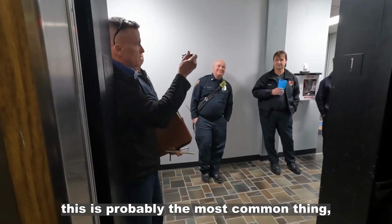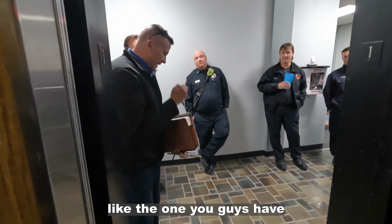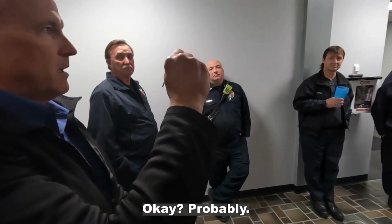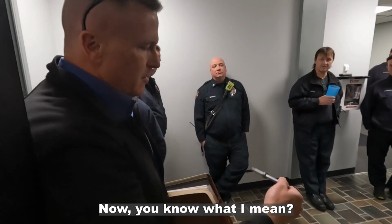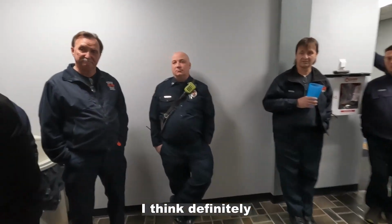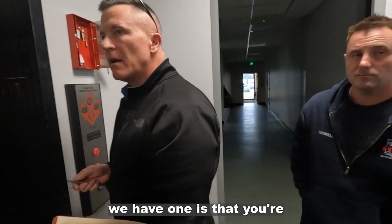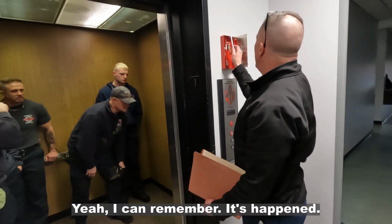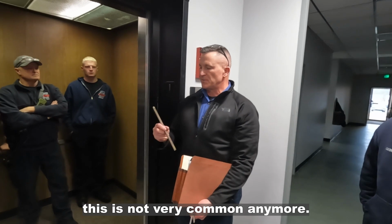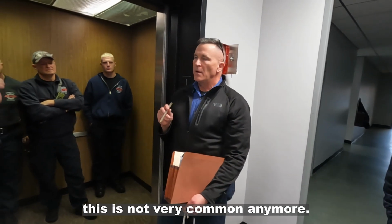This is probably the most common key. Like the one that you guys have here in your box, this is probably the most common. Now, the next one you go to will probably be different. We have one that's like your gold one in your hand. I can't remember where it's at, but I've had to use that one before. This is not very common anymore.